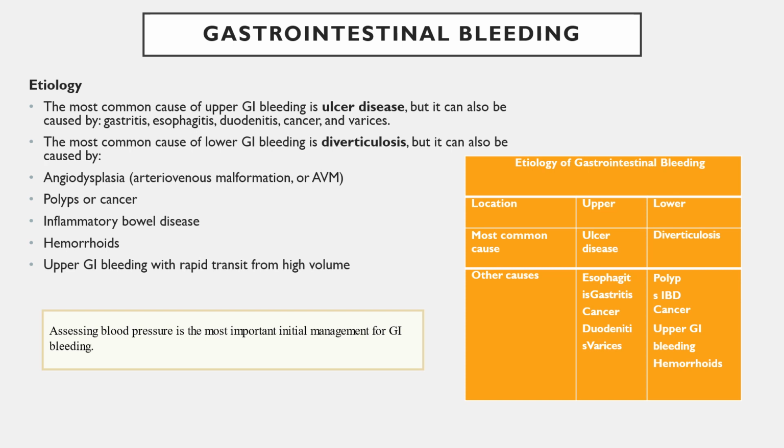And there are different types of etiology of GI bleed. The most common cause is ulcer disease for upper GI bleed, and for lower it is diverticulosis. The other causes for upper GI bleed are esophagitis, gastritis, cancer, and duodenal ulcer disease. For lower GI bleed, the most common cause is diverticulosis, and next to it the other causes are polyps, inflammatory bowel disease, cancer, upper GI bleed itself, and hemorrhoids.